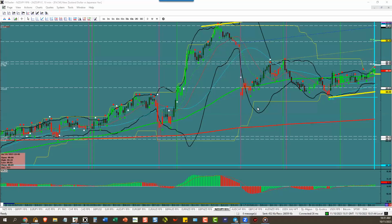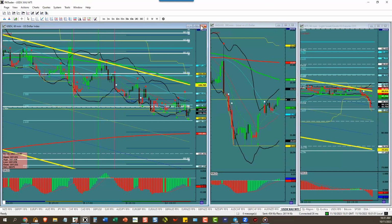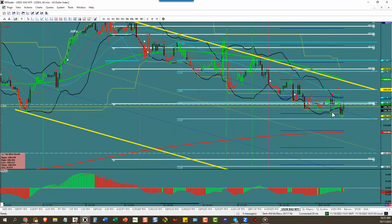Alrighty, it's a session recap for the 11th day of October. This morning we were watching the dollar index, and it attempted multiple times to break through here, but it has not broken yet. So we still have a flag pattern in play, but the flag is indicative of the continuation to the downside.